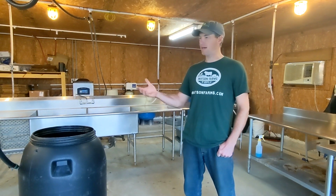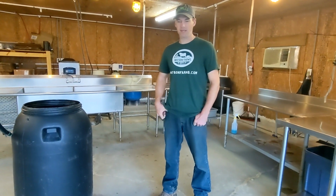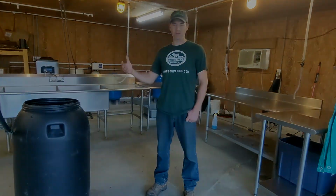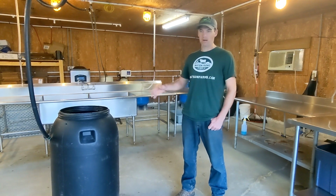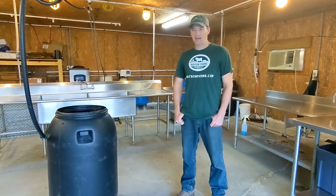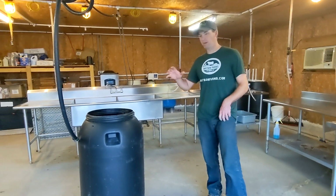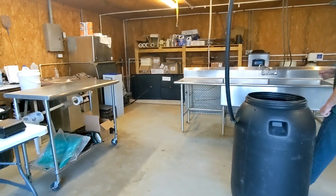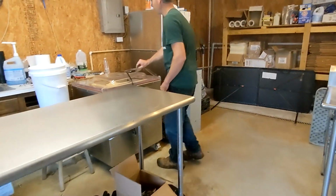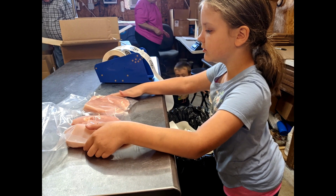For the cut-ups, we rearrange some tables here when it's time to cut up, right after we get everything in the chill barrels, and we go to cutting the birds up into boneless, skinless breasts, leg quarters, wings, and backs. That usually takes an hour and a half or so to get the number of birds cut up that we need. As they're being cut up, we have somebody bagging the parts. Then we have somebody running the vacuum machine, which pulls the air out of the bag and vacuum seals them.